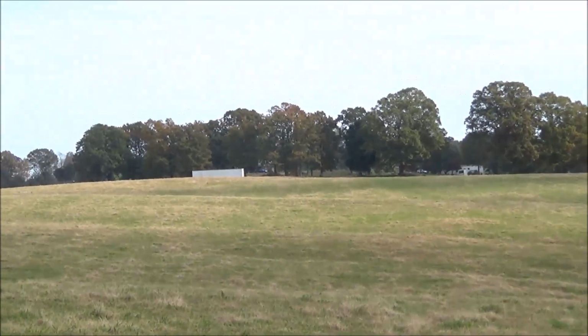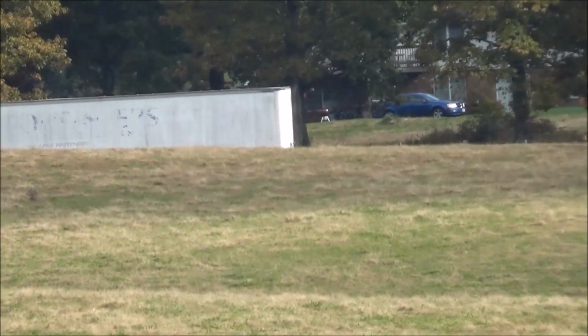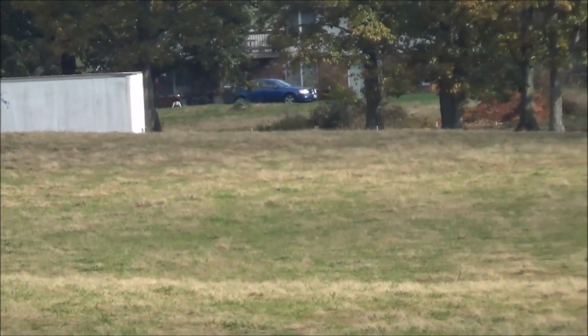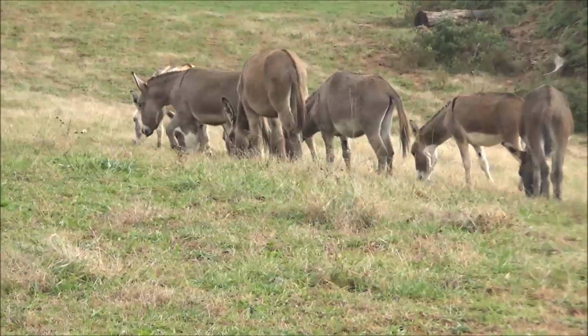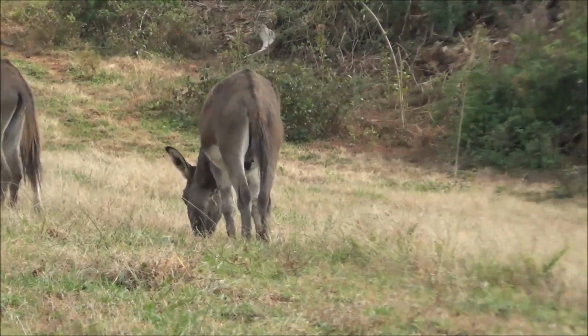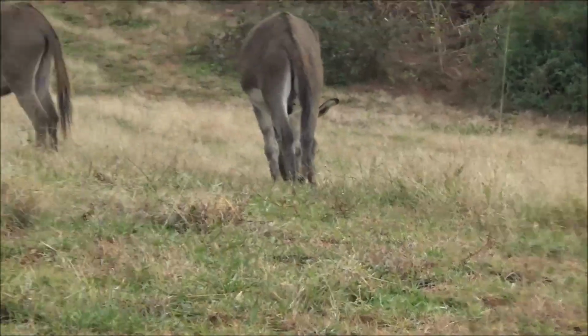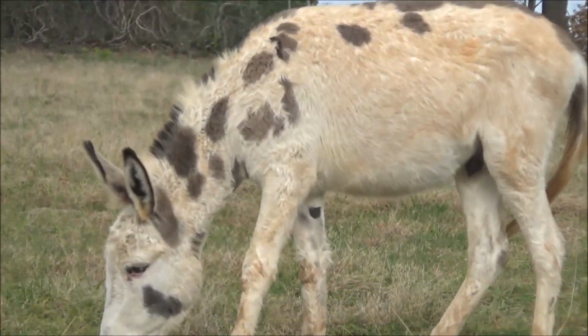And up there, let me zoom in as far as I can. Up there's my house. There's my car sitting right there. If I can zoom in and get some of these. Well, I can't see where. There. They're just so cute. And these right here, that spotted one right there, that one is just beautiful.